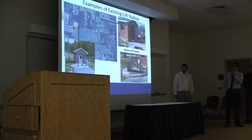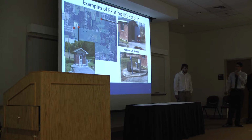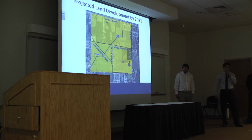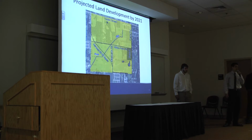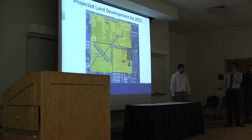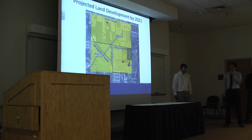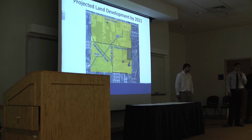On the far left is the Willow Pond lift station, this existing lift station here. Like I said, these will all be removed and redirected to our trunk sewer. This is the projected land development by 2021 according to the Town of Newburgh Comprehensive Plan. All the yellow represents residential land development. As you can see on the far east here, there's also a school potentially going to be built by 2021. So when flows were calculated, this all had to be accounted for.